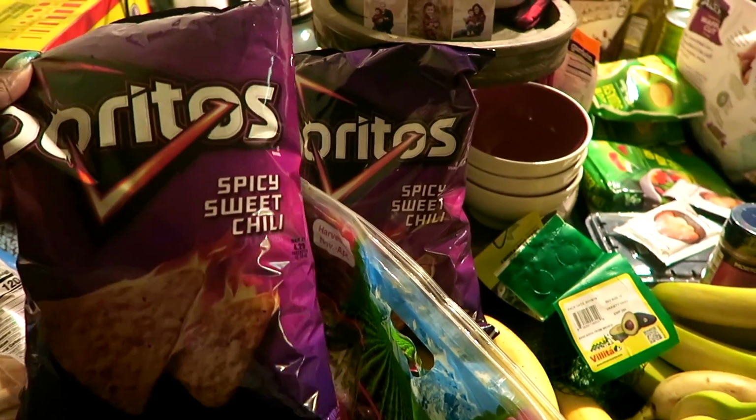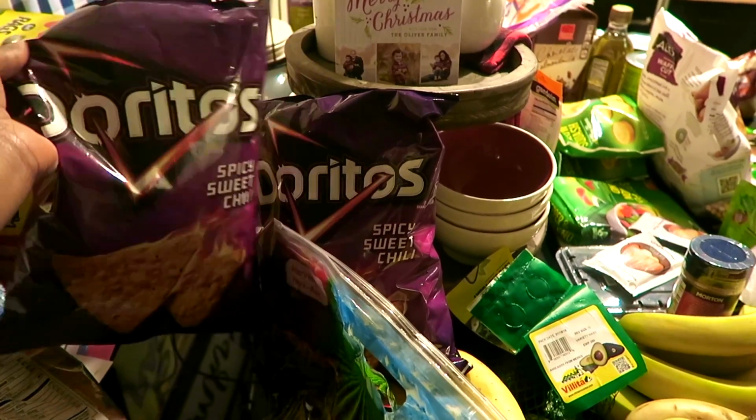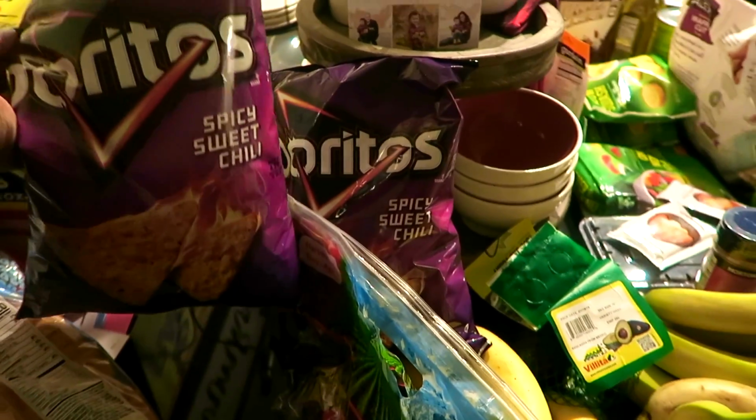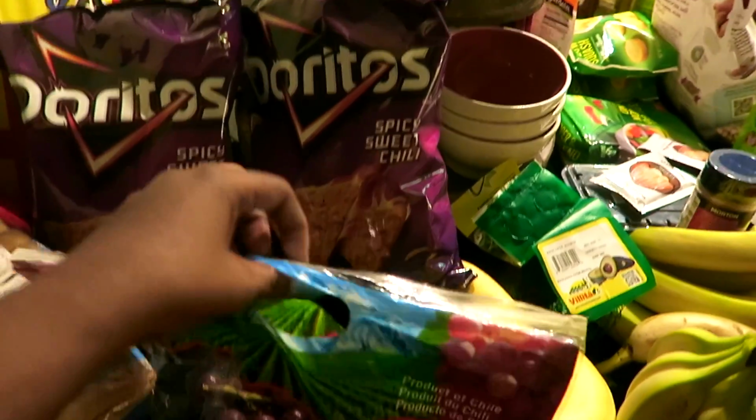This is the chip that my husband said is vegan approved. So this is what he's eating, which is the spicy sweet chili. So we got 2 of those.